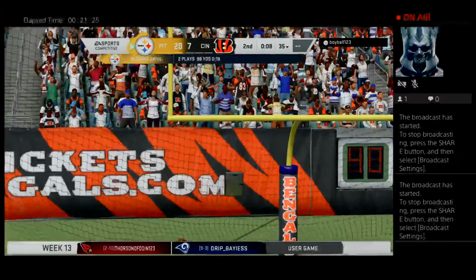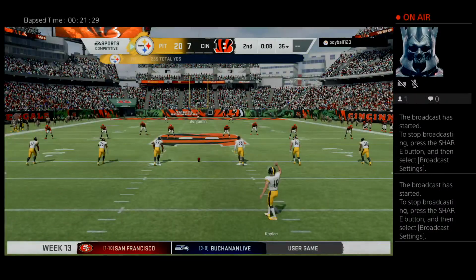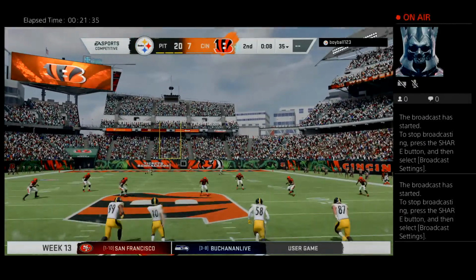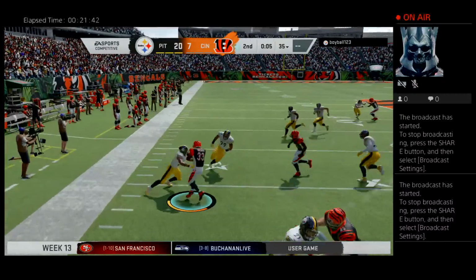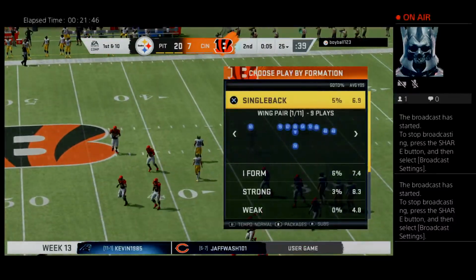Point after, up and good. And the decision to just kick the extra point winds up successful. Out is the kickoff unit as they run up and send this one away. This is taken at his 4. And not a bad return here. He gets it out to the 25-yard line.